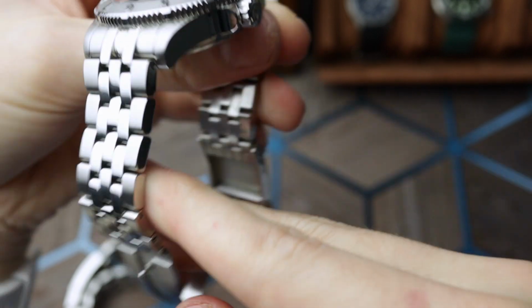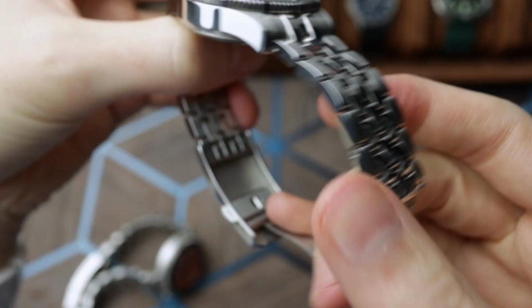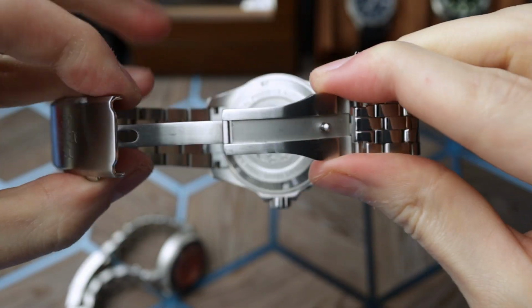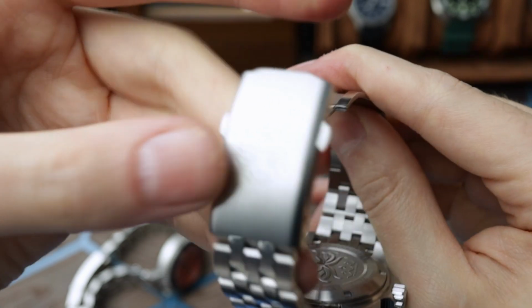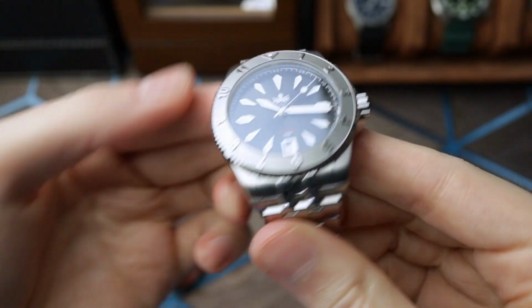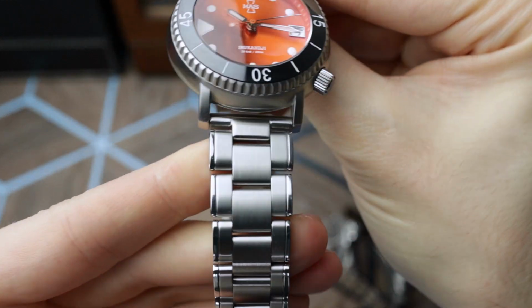Polished sides again, and it's screw links, solid end links. It's not a fully milled clasp, it's half milled, but a really solid milled outer clasp though. Again, really solid and well put together. So yeah, I like that bracelet. This one I also like.